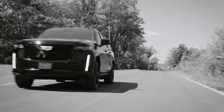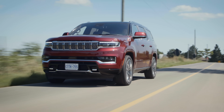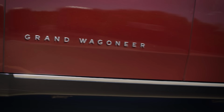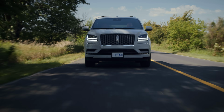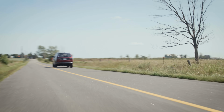Speaking of technology, we credited the Escalade just now with Super Cruise, but Jeep and Lincoln have got their own stuff coming. Which means that the Grand Wagoneer's tech, Jeep's hands-free driving assistant, should be able to go toe-to-toe with GM's Super Cruise, and the Lincoln's Active Glide. Yeah, I know what you might be thinking. That sounds a bit like a lube. It does sound like lubricant, yes.